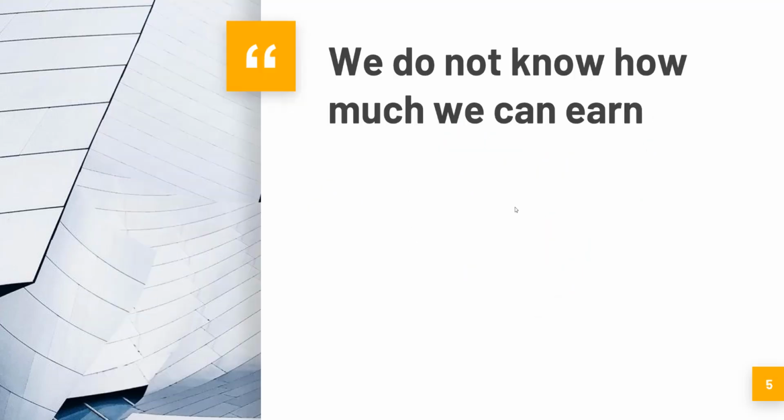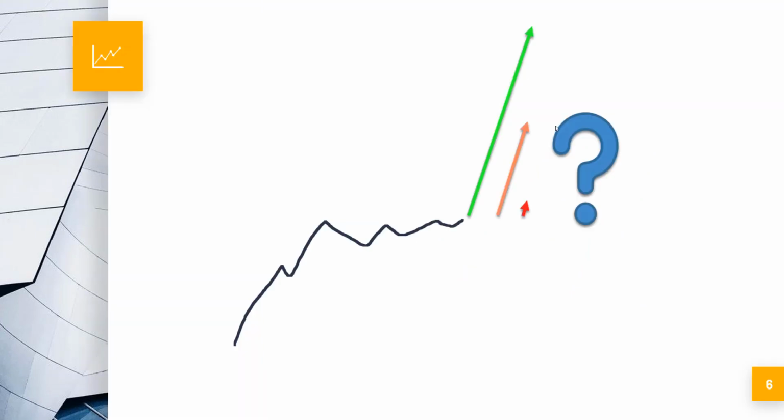The second problem is that we don't know how much we can earn in a particular trade. If we buy, even if the price rises, it can grow by 100 points, 1000, or just 1. In reality, there are no tools that can predict the size of future movements.